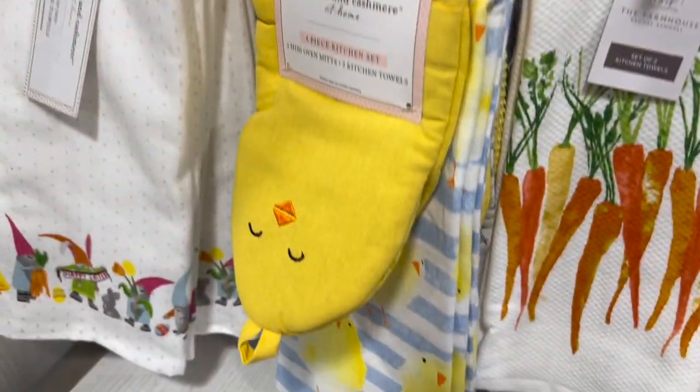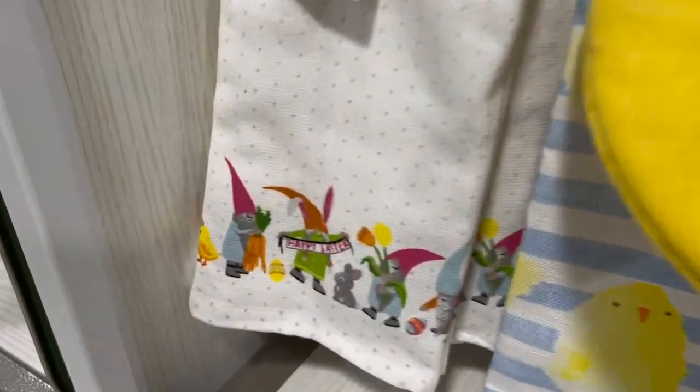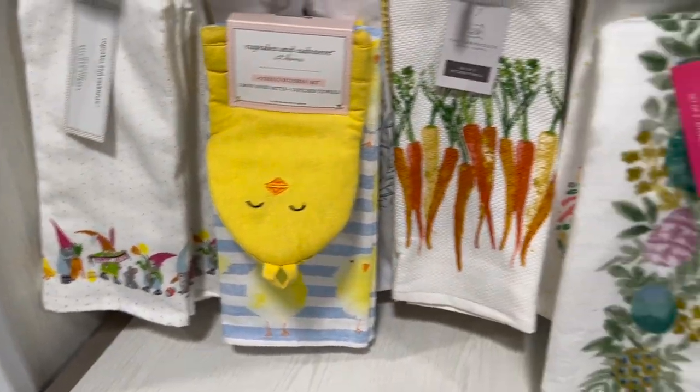They've also got this set down here that you get the little chick pot holder that matches it. And they've got this one with the gnomes on it. I think those are both super cute.